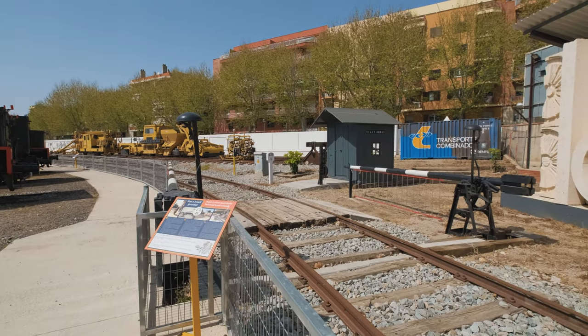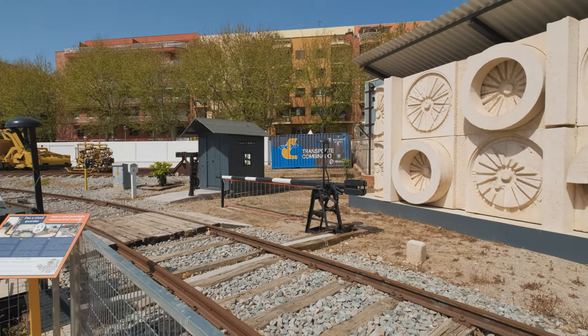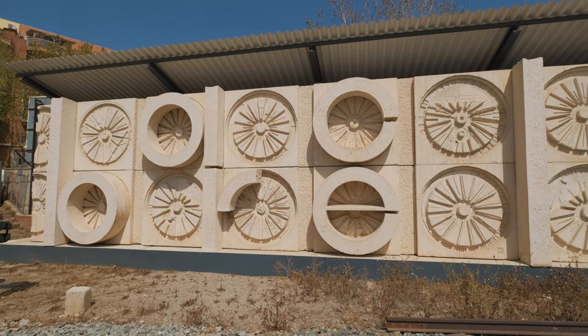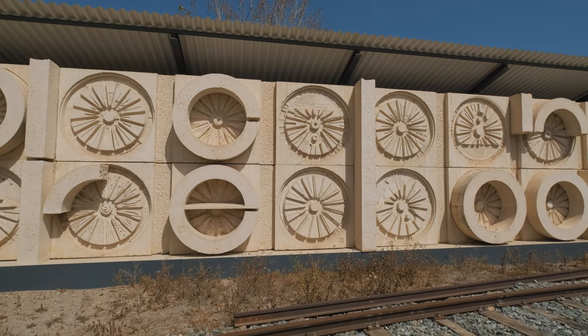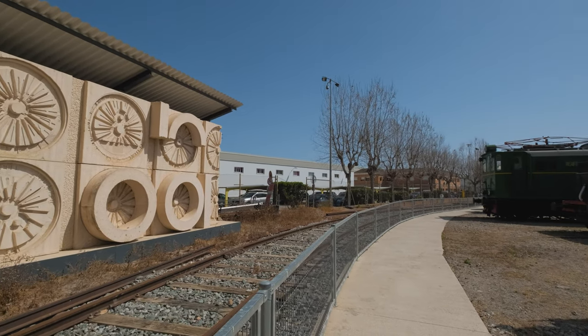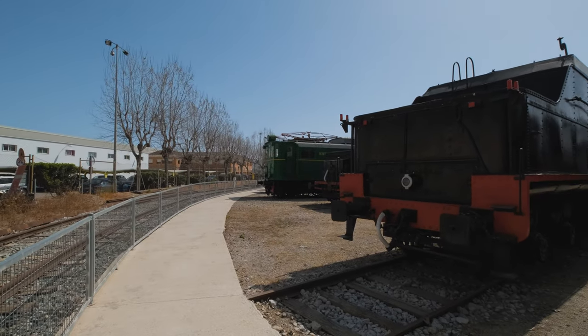By the side of a railroad in the back, there is the sculptural facade that spells Barcelona, created in 1979 by the Catalan sculptor Josep Maria Subirachs for one of the facades of the Barcelona Sants Station. It remained in that station until 2006.